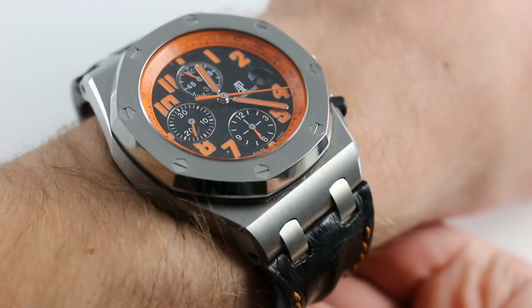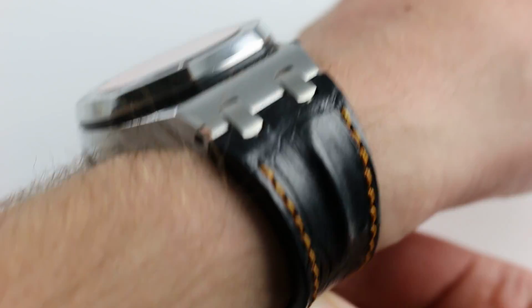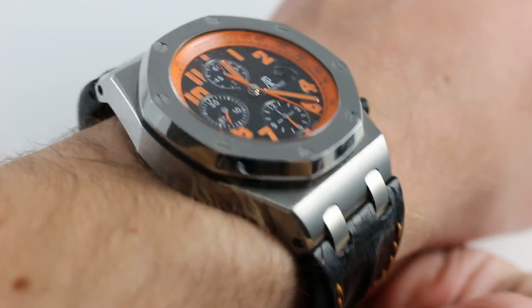Today we are looking at the Audemars Piguet Royal Oak Offshore Volcano. You can see this 42mm and exuberant Audemars Piguet Royal Oak on our website, watchyouwant.com.